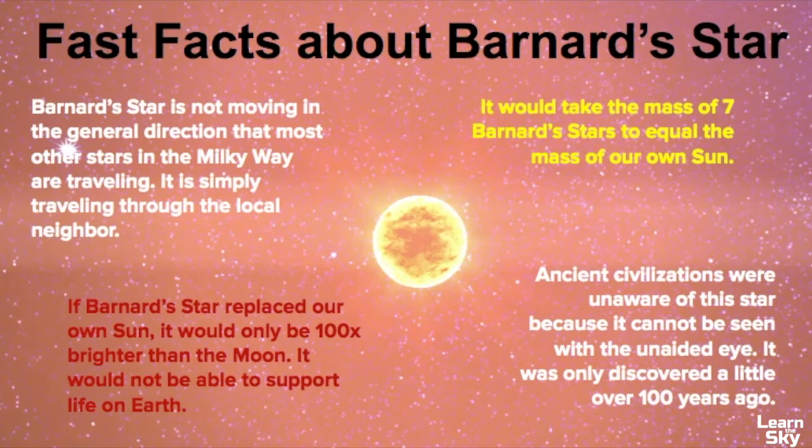Here are some fast facts about Barnard Star. Barnard Star is not moving in the general direction that most of the other stars in the Milky Way are traveling. It is simply traveling through the local neighborhood, and this is what accounts for its fast movement through the sky. If Barnard Star replaced our own sun, it would only be 100 times brighter than our moon, and it would not be able to support life on Earth.